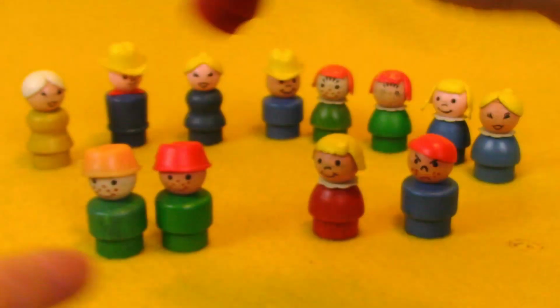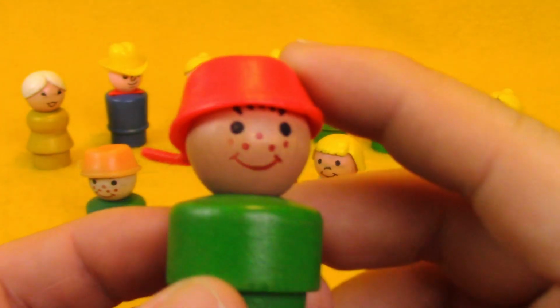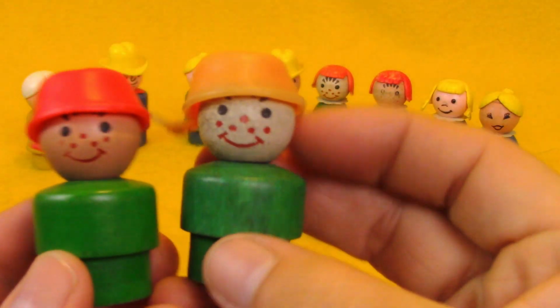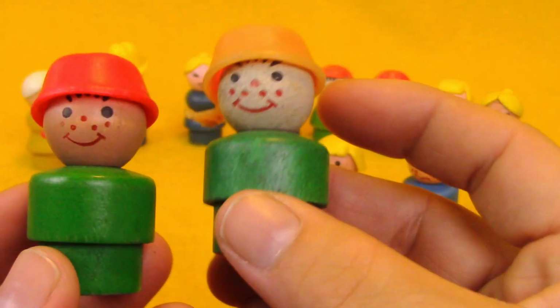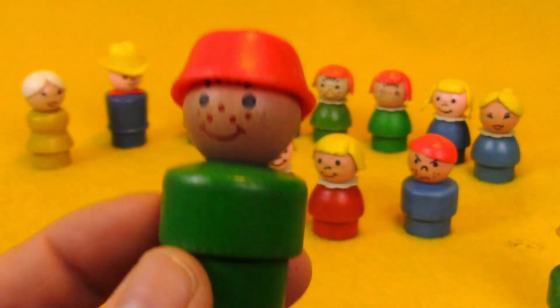The main reason I got this set, though, in addition to just liking wooden mini people, the guy with the pan on his head is my all-time favorite little person. And there was actually two here, but the one's pretty badly sun-faded. But I just had to get a wooden version of this guy.